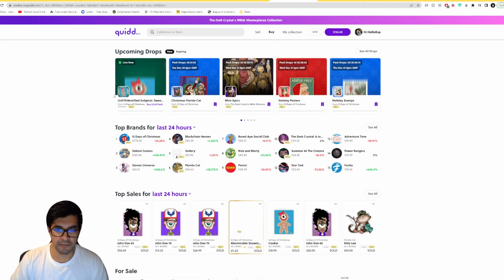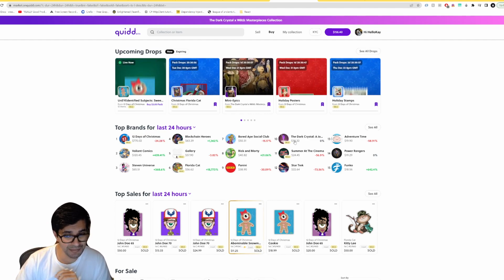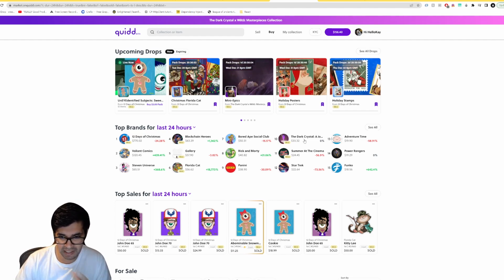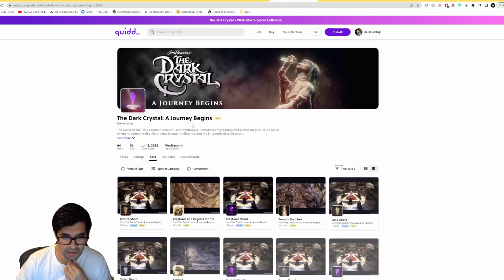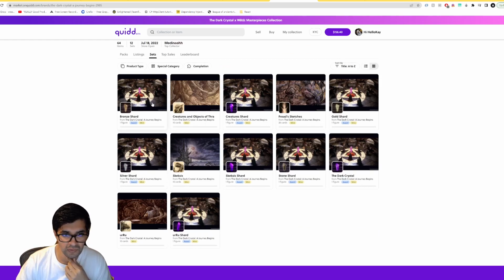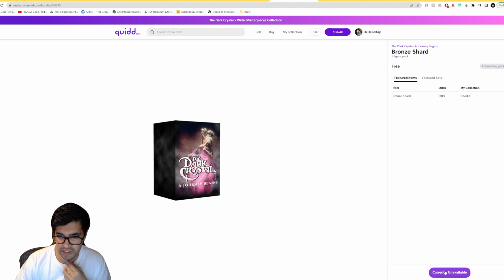So if we have a look at their marketplace now, one of the top trending brands right now has actually been coincidentally Dark Crystal. So like I said earlier, they have done their first collection. Now if we have a look, we can see they have some of their packs here, and they did some free mints here before, so these were free packs. You get one figure per pack. Currently unavailable, that's fine, but I believe they might have some additional free packs. Don't quote me on that. They might have some free one-off mints that you can do if it's similar to the first edition that they had rolled out. So I think that's pretty cool.